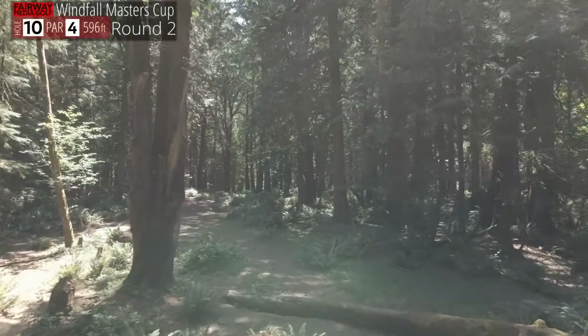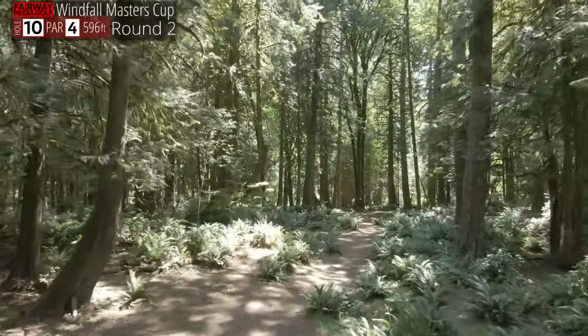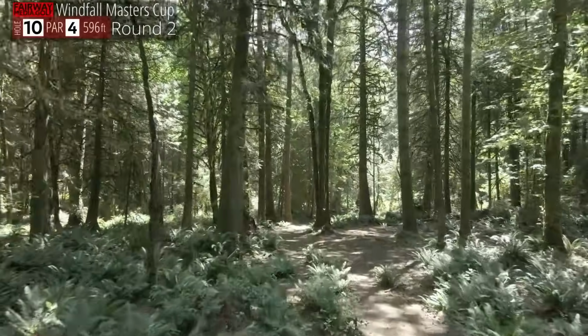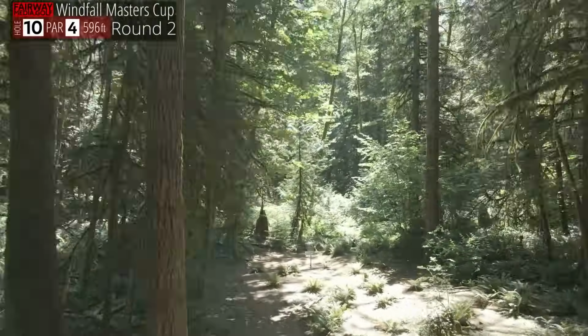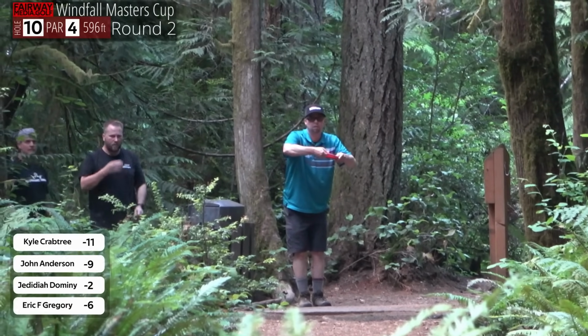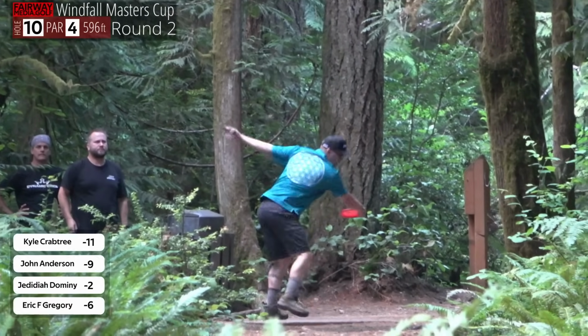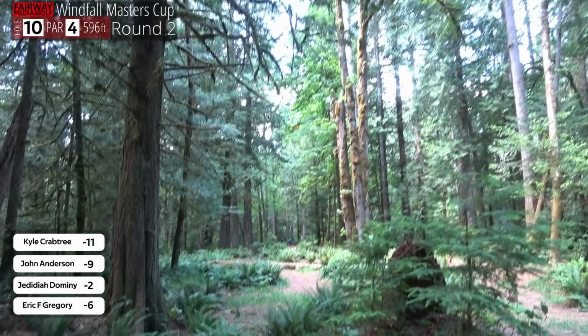About here is your halfway point. You're going to want to think about landing your disc. Stay in the center will set you up for your second shot to get through this, or the right gap to there. Then you'll have a downhill shot for 3, hopefully, to get that birdie.